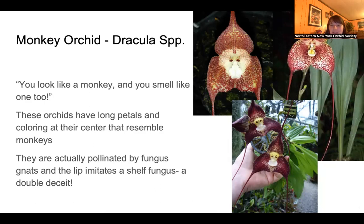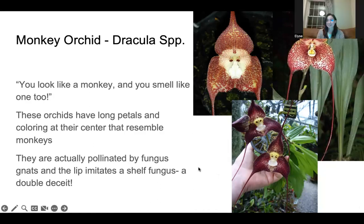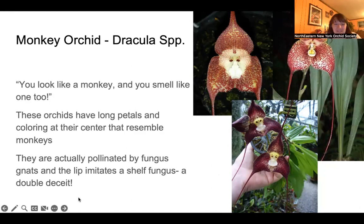I get excited whenever I see these guys in a botanical garden because it's like, oh, they're so cute too. I mean, they're just adorable. They're cute little friends.